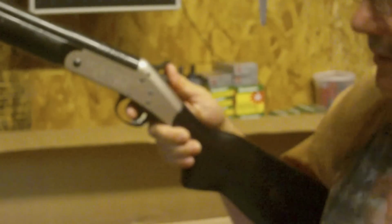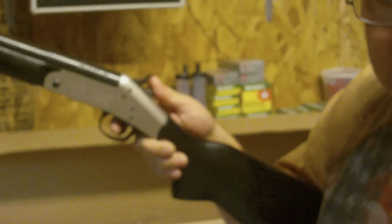My oldest son has a 243 Ultra, H&R Ultra Varminter, I think is what it's called. And he's very happy with it. And obviously, he can send his to H&R and get on the accessory program. He can get a 30-06 barrel, a 270 barrel, a 7.62x39. He can get all kinds of different barrels for that thing.